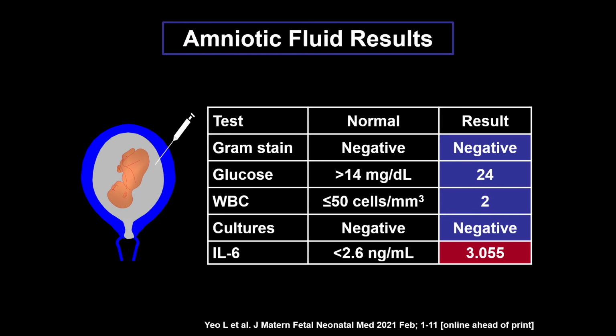To determine the microbial status of the amniotic cavity, the patient underwent amniocentesis. The gram stain was negative, glucose was 24, and the white blood cell count was 2. Amniotic fluid cultures were negative. However, interleukin-6, which is a pro-inflammatory cytokine, was elevated at 3.055 nanograms per milliliter, consistent with sterile intraamniotic inflammation.